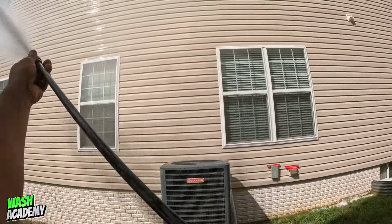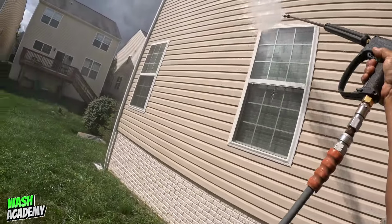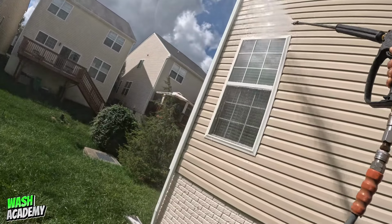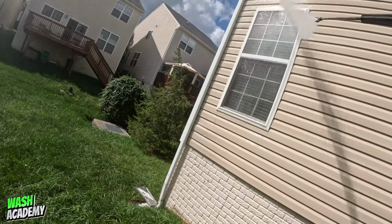See that? Just like that. Okay. See how I'm rinsing really good above the window? 10 seconds on the window, 5 on each glass.